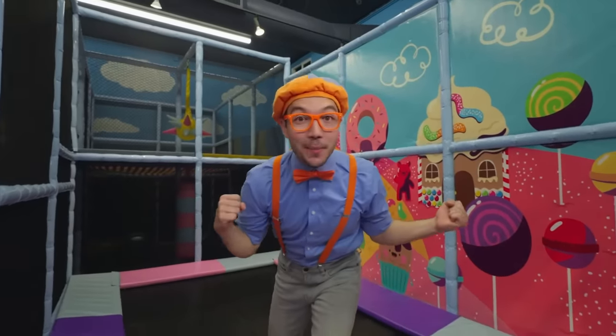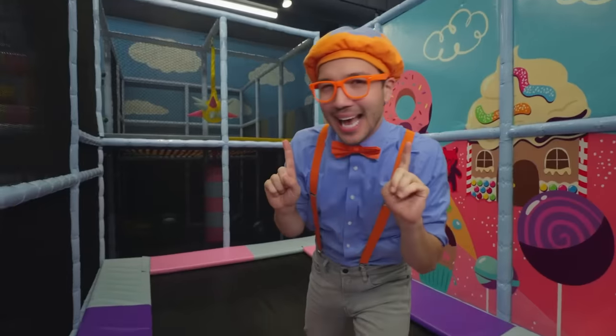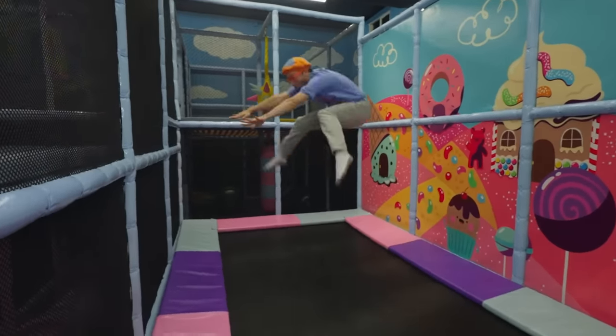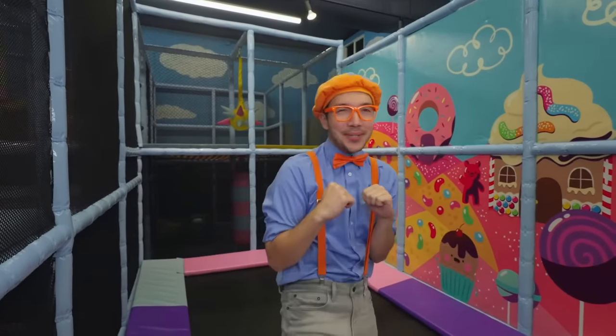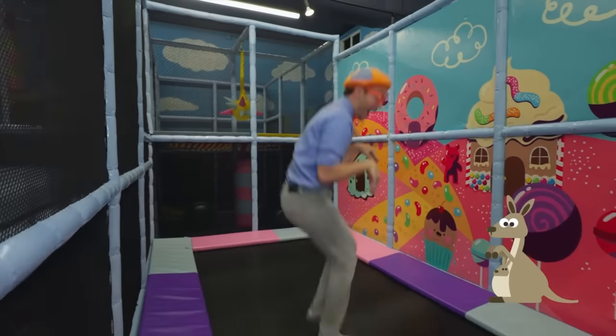Hey, you jump along with me? Okay, let's jump together. See how high you can jump up in the sky! Jumping is so fun, and it's really good exercise. Did you know there are many animals that like to jump too? Will you jump like a kangaroo with me? Okay, jump like a kangaroo!